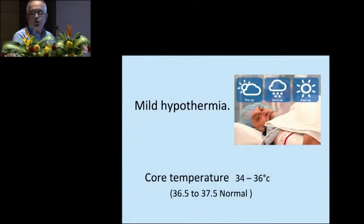I'm going to talk about mild perioperative hypothermia. Now, what do I mean by this? When we talk about hypothermia, I'm not going to talk about surface hypothermia or peripheral temperature. It's going to be about core temperature, which means the temperature of the deep tissues of the body, which is extremely necessary for the optimal function of the tissue enzymes, which are extremely sensitive to temperature changes.